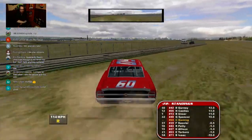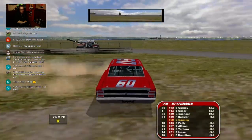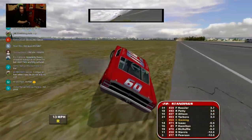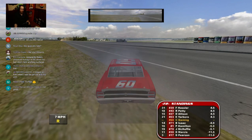Nope. Into the inside wall again that time. And he hits the road and keeps stumbling.